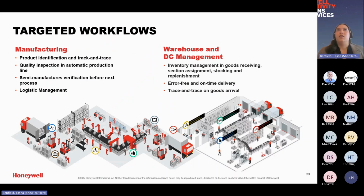Just wanted to showcase a couple of targeted workflows for you all in the manufacturing space and the warehouse and DC management space. Both of them cover product identification and track and trace, inventory management and goods, quality inspection and automatic production, error-free and on-time delivery, and logistic management.